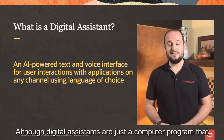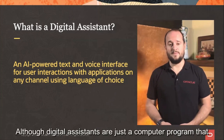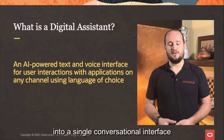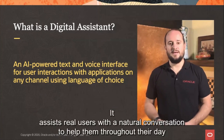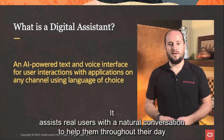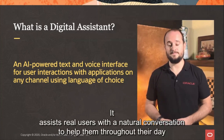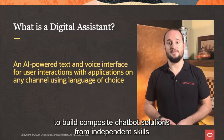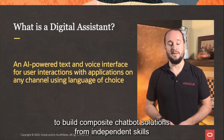Digital assistants are just a computer program that uses artificial intelligence and machine learning to combine independent chatbots into a single conversational interface. It assists real users with a natural conversation to help them throughout their day. Oracle Digital Assistant is Oracle's second-generation intelligent bot platform for you to build composite chatbot solutions from independent skills.